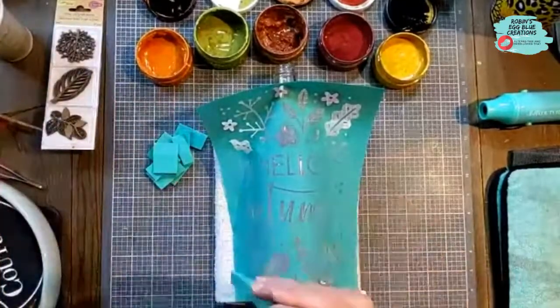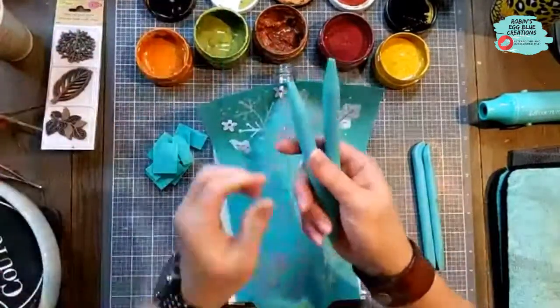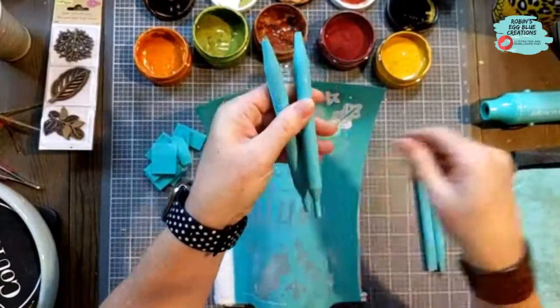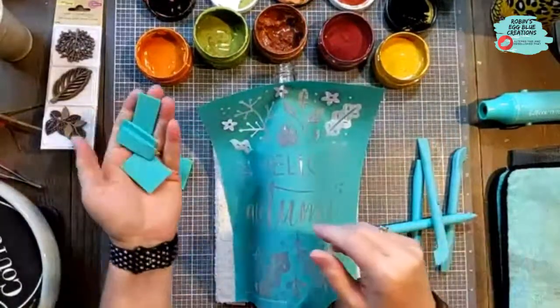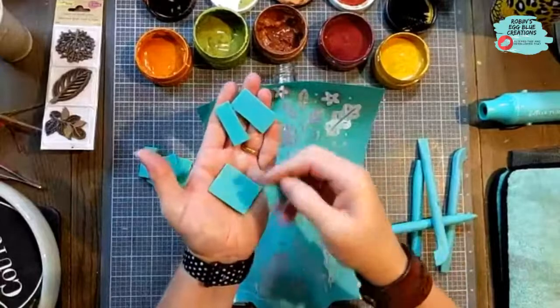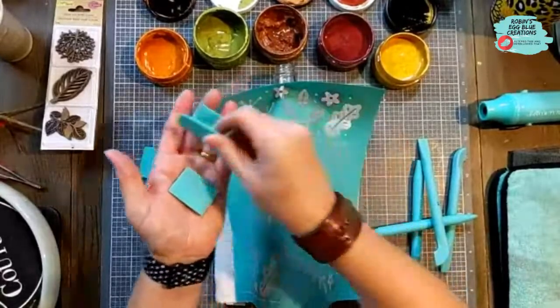I'm going to grab a few multi-tools and a detail tool just so I can have different sizes of squeegees. So here's the smallest squeegee. This is the squeegee on the multi-tool. And then I have various sizes of squeegees here. And to get these squeegees, I've just cut this one in half just to get some smaller sizes.